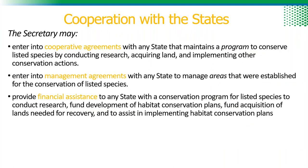So this is the end of Section 4 of the Act. We're basically going to skip Section 5. But just know that Section 5 basically deals with land acquisition. Like for example, with the Forest Service and the wildlife management refuges.